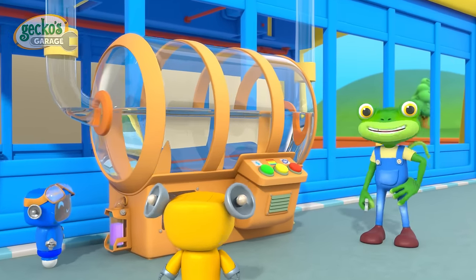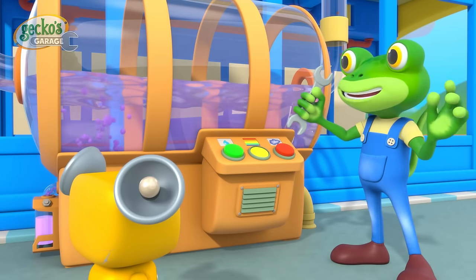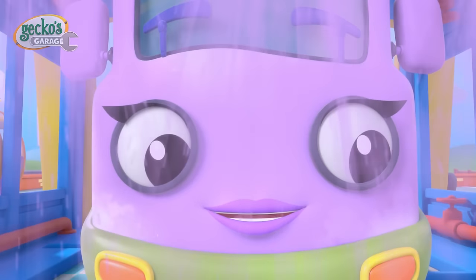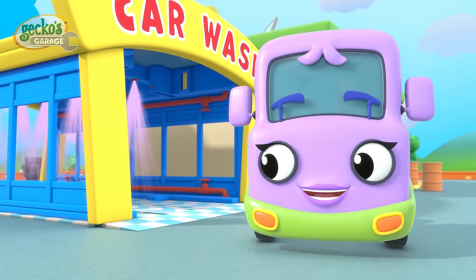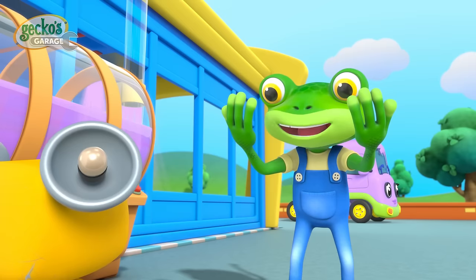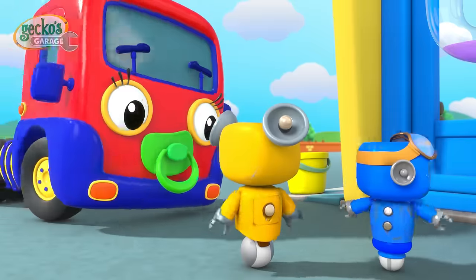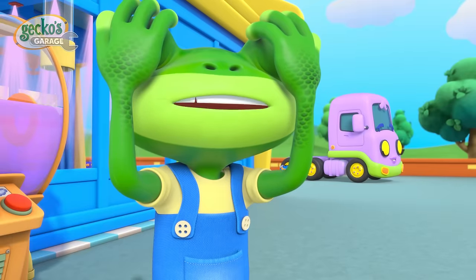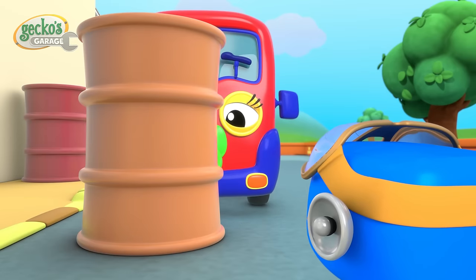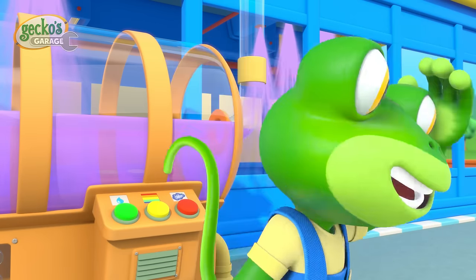Hello, everyone. We're just upgrading the car wash so it can spray paint. Okay, Mummy Truck, go! Now we just need to wait for the paint to dry. What shall we do? How about a game of hide and seek? One, two, three, four, five, six, seven, eight, nine, ten. Ready or not, here I come.